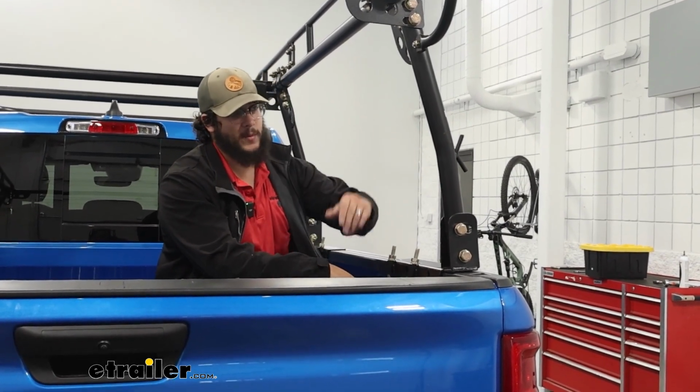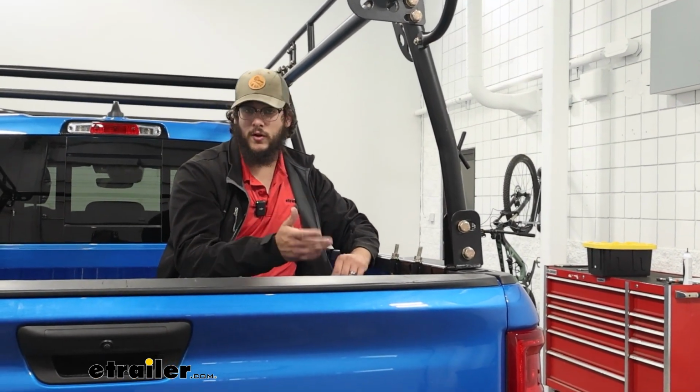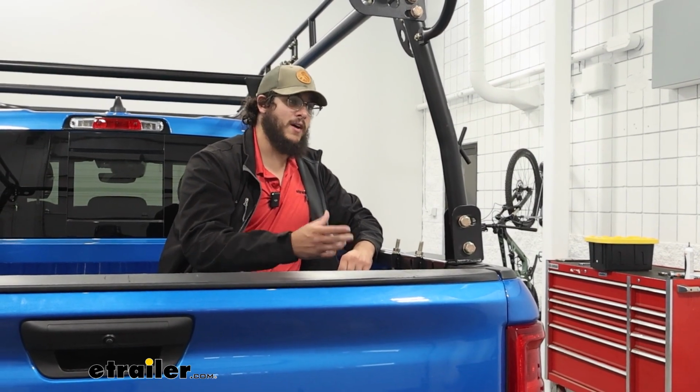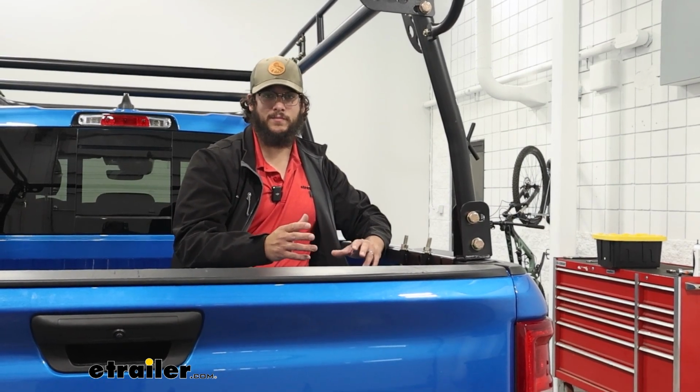Or what I've seen a lot is people just put the cables on there, either if they're at the job site or if they're driving down the road. If you are going to drive like that, I would just recommend finding something else to strap that down to your upright, just for that extra security.